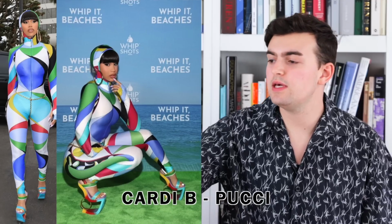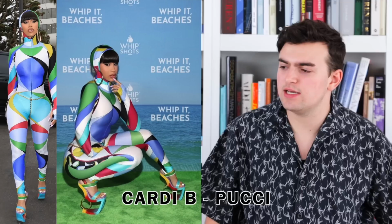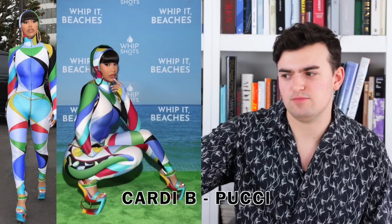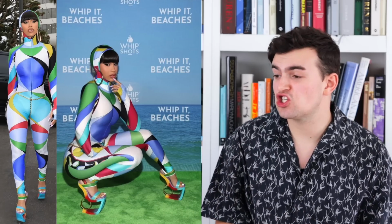Next up we had Cardi B in Pucci. Now she wore this full hooded cat suit in crazy Pucci motif. It's blue and it's black and it's green and it's yellow and it's red and it's white and it's everything. It's all over the place. I do like it. Listen, normally Pucci, it's a lot. I think it's a preference thing, but I think she looks good here.